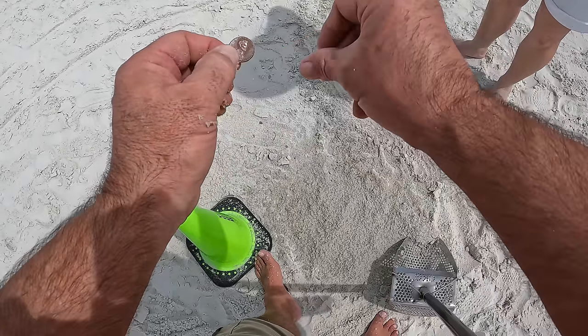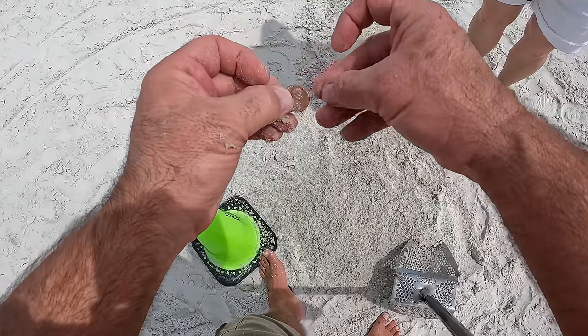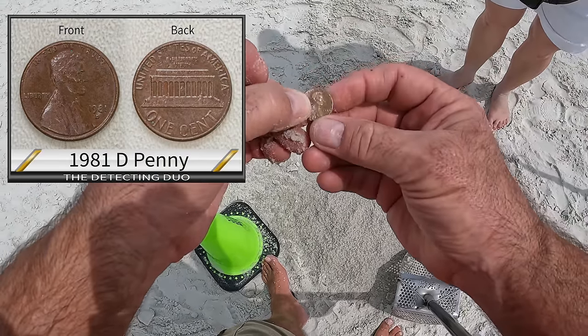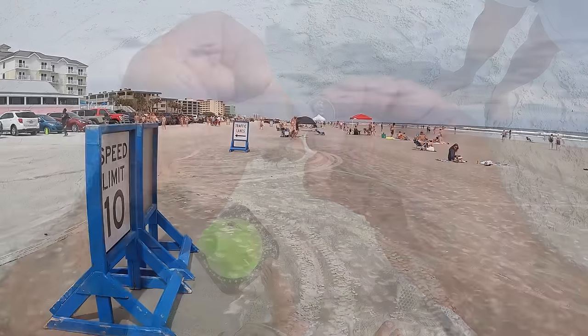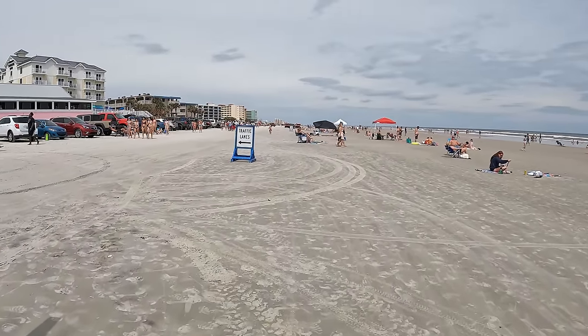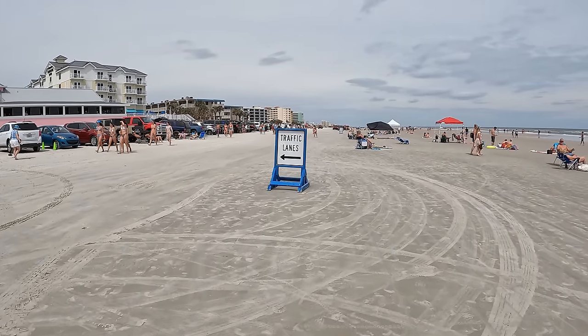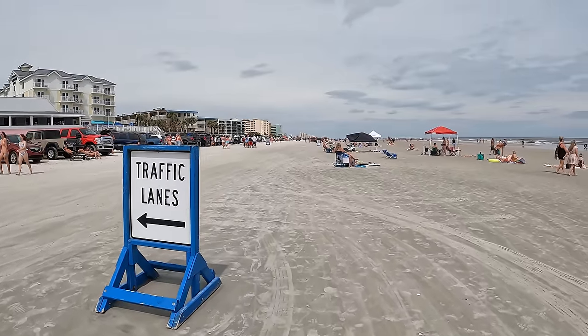Must be a copper penny. Yes. Yeah, that's a memorial. And what is that, 81, I think? Okay. Looks like an 81. There you go. Well, anyhow. Where are all the party crowds going to be today?